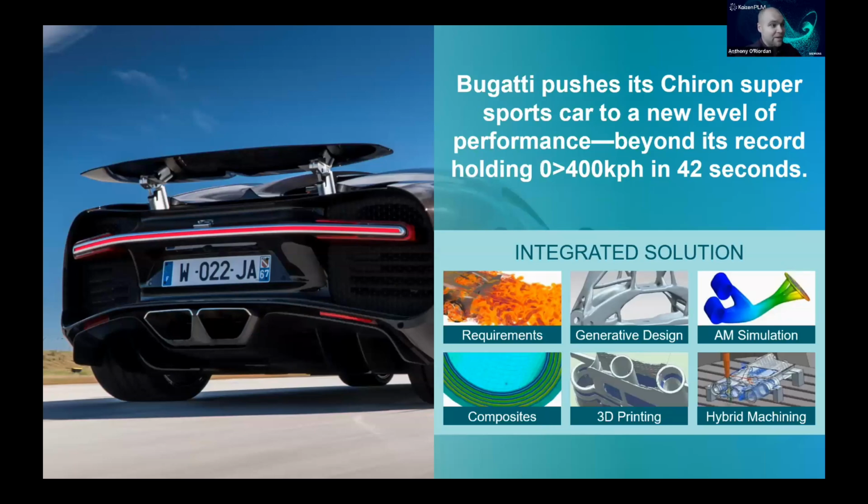So most of you will have heard of Bugatti, a French manufacturer of hypercars. Their Chiron sports car is the most powerful and fastest production car in Bugatti's history. It can go from 0 to 400 kilometers per hour in just 42 seconds. So they need to keep it light. So Bugatti was looking for a way to reduce the drag on its rear spoiler while producing a lighter assembly. Their solution was to create a dynamically moving spoiler that employed the best of additive and CNC components, and they employed a wide range of Siemens software solutions to achieve this.